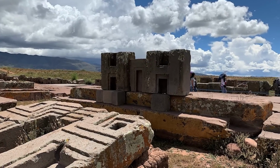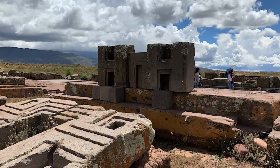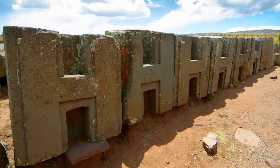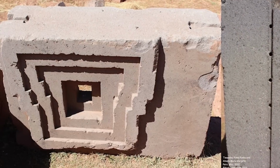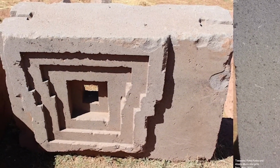Moving these enormous stones to such a high altitude site would have been no small feat. The area is above the tree line, which means they couldn't use wooden rollers. So how did the builders actually manage to transport these massive blocks?